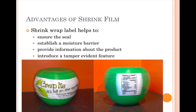So as we talked about, the shrink film has different advantages: it helps ensure the seal, provides a moisture barrier, and that way we could have all the information about our package. We also wanted to keep the apple as our main package, just so it would stand out more if it was, for example, in Bilo, that it would stand out better than just another snack product that was in a box. It's really identifiable using the apple. I mean, looking at it, that's basically what's going to be in the package. Really, the form follows the function.